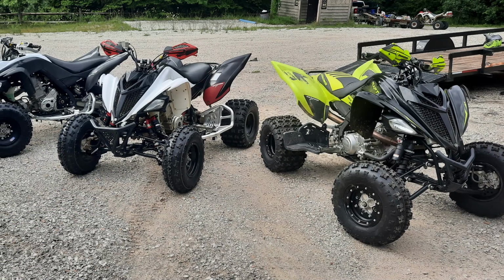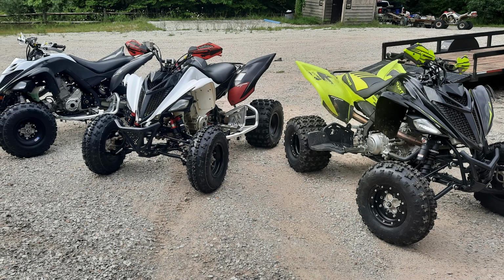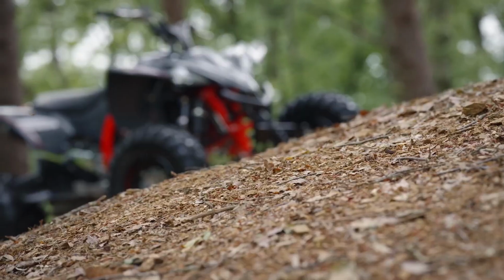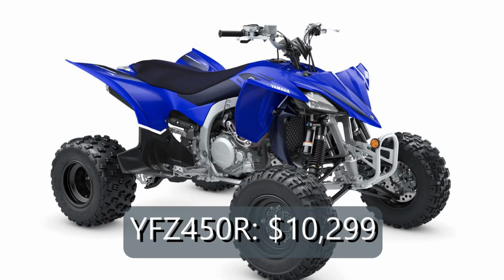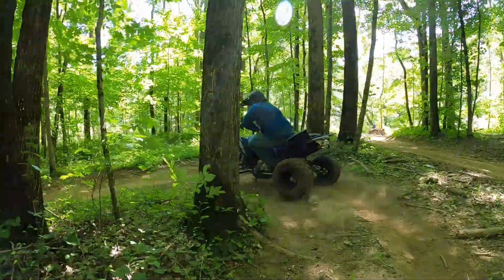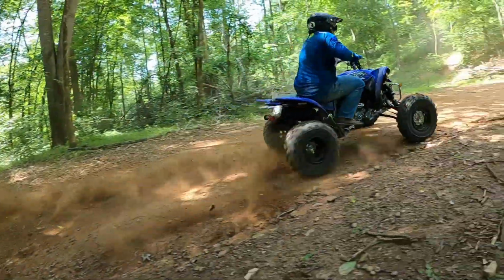We love ATVs here at Dirt Obsession, and we have a pretty impressive selection, but the Raptor 700 is the one machine we all own, and I go so far as to say that it's my favorite ATV of all time. The YFZ450R also makes a comeback for 2023 in Team Yamaha Blue for $10,299 this year. The Viking picked up a 2022 model recently and just put it through its paces, so I'll link that video at the end of this one if you're interested in checking out our review.